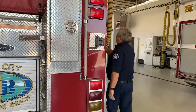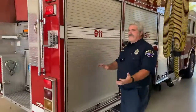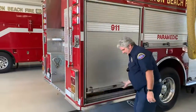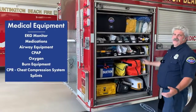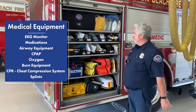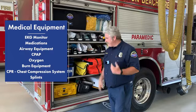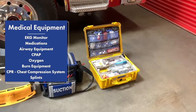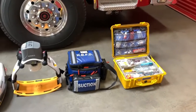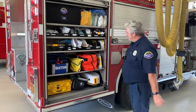Then we come to this side, and if you remember, I said we have a lot of the medical stuff on this side. So this compartment here is all of our paramedic stuff. We have a heart monitor that will read your heart. We have all of our different kinds of stuff for your airway if you're having problems breathing, and all of our medications and needles that we would put into your arm. But all of this stuff here is for medical calls.